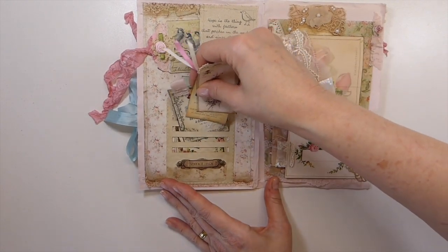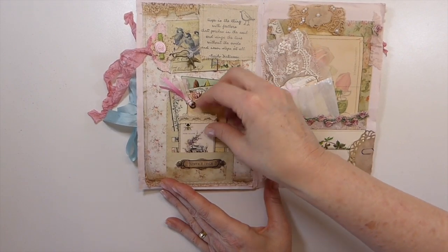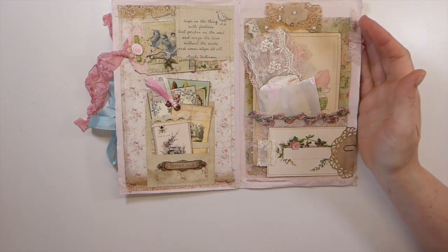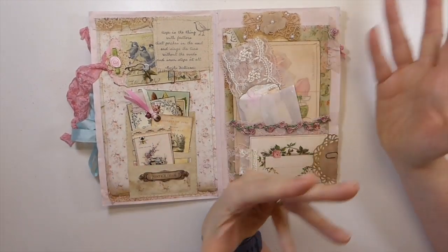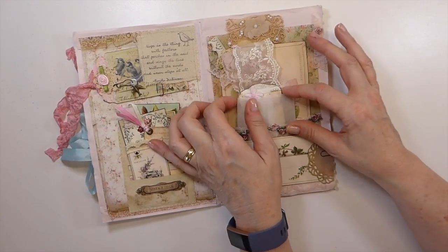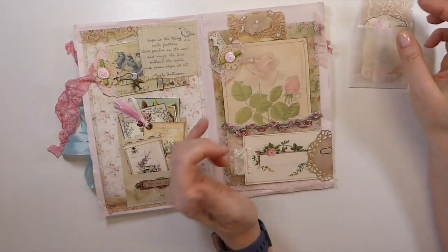Gosh, I just cannot wait, guys. With the post and everything, I'm just waiting. I don't want to get started on the journal yet, but I am so excited to get this all put together and just in the evening, flip through it, because there's so many ideas. You guys have got, there's just so much talent out there.